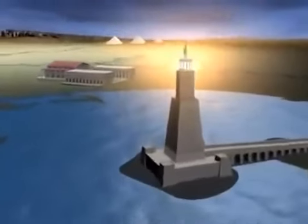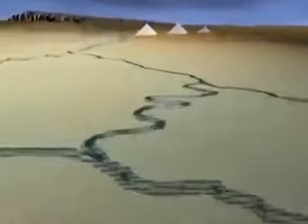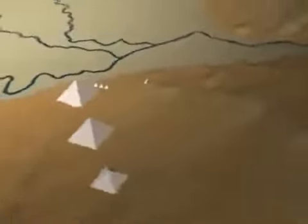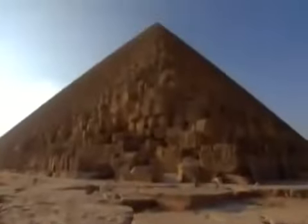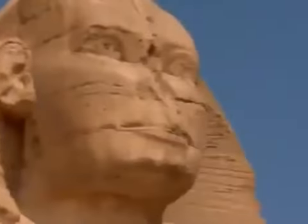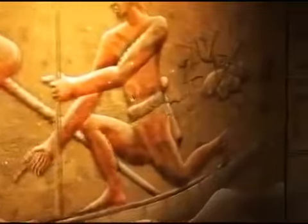The arc lamp used in the lighthouse of Alexandria is further proof that electricity was used in ancient Egypt. The energy required to power the lighthouse of Alexandria for 24 hours a day could only have been supplied by a regular electrical source. The pyramids of Egypt were giant power plants generating electricity.